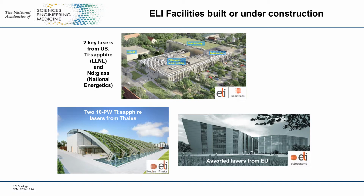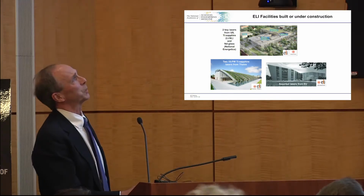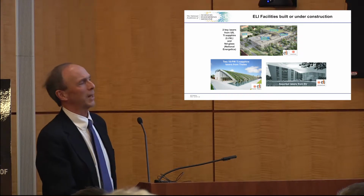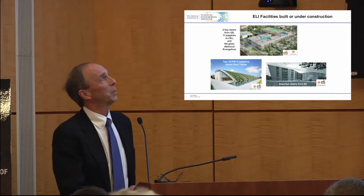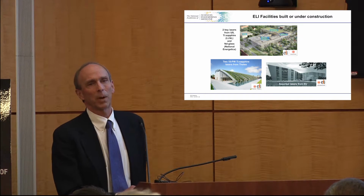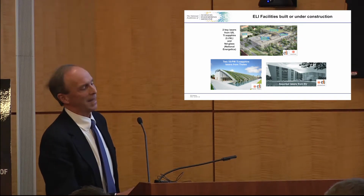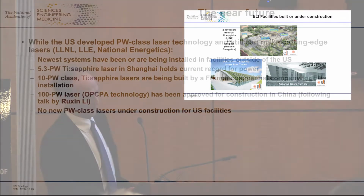In the system in Romania, the French company Thales is building 2 10 petawatt lasers. Those will hold the record for peak power once they're commissioned. And there are a whole bunch of lasers going into Hungary, but they're all from the EU. This ELI facility was built as an infrastructure improvement in Europe. The total investment was about 800 billion euros. That works out to about 10 petawatt class lasers, or about 80 to 100 million per laser. It's not that big of an investment, but it's all over in Europe.